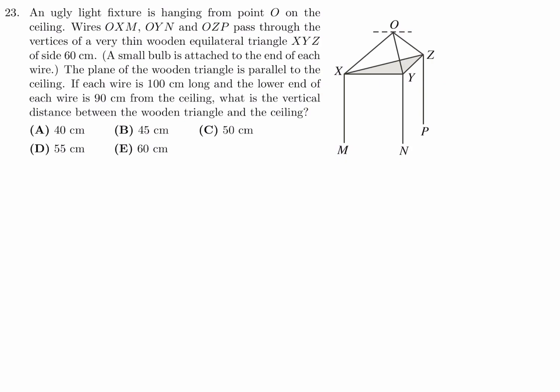An ugly light fixture is hanging from point O on the ceiling. Wires OXM, OYN, and OZP pass through the vertices of a very thin wooden equilateral triangle XYZ of side 60 centimeters. A small bulb is attached to the end of each wire. The plane of the wooden triangle is parallel to the ceiling.